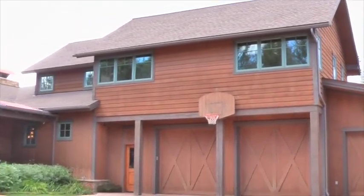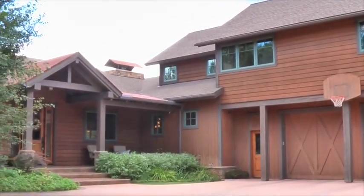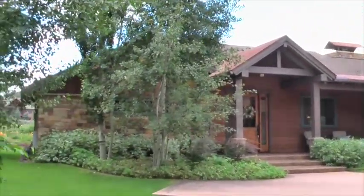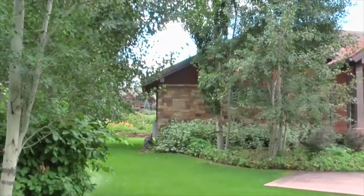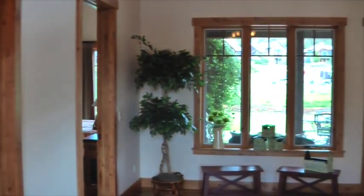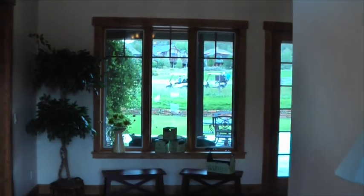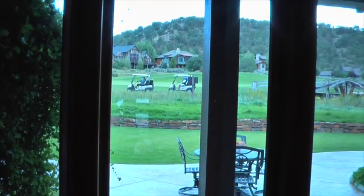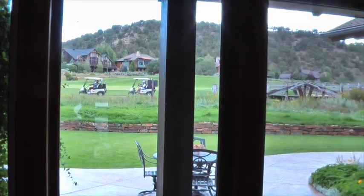Okay, this is the front of 4156. Okay, this is the entry. Right out to the golf course on the backyard. All right, this is just a little further in the entry. I'm gonna do a pan.